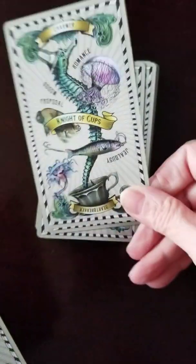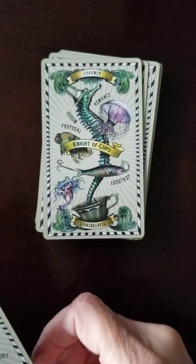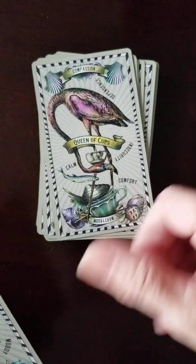And of course we have the page, the knight, look at that, the queen, and the king of cups.